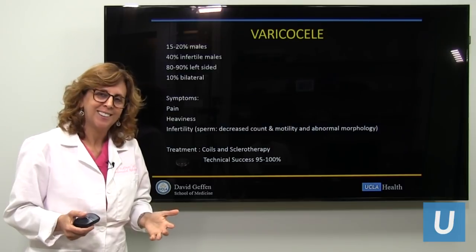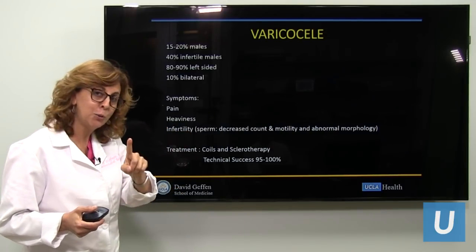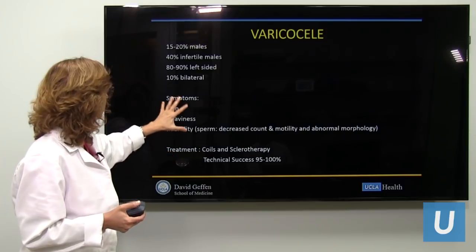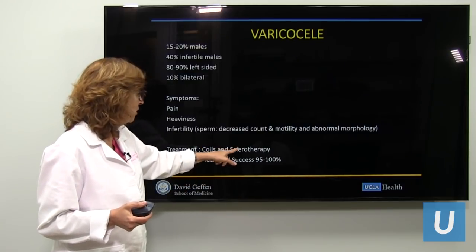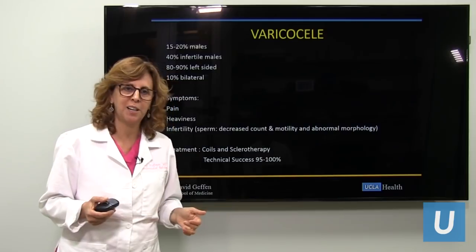Just like with the legs, there's pain, heaviness, and then the unusual one, infertility. There can be decreased sperm count, motility, and abnormal morphology. So these are the symptoms that can be associated with a varicocele. The treatment is coils and sclerotherapy. I'll show you an example, and our technical success is extremely high.